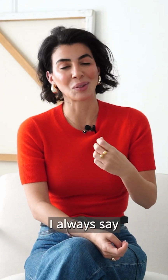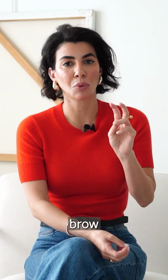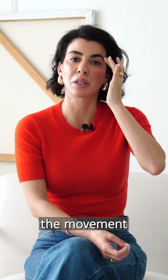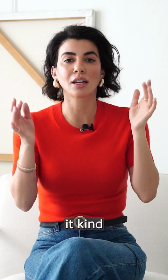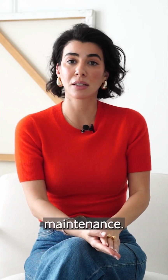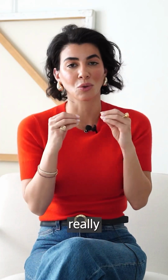Fillers don't lift. I will always say that. Fillers don't lift. And Botox brow lifts, when you use it here, doesn't necessarily lift, but it just weakens the movement of that lateral brow. So it kind of can create an open look. But in general, fillers and Botox are for maintenance. They do completely different things and they work really well together.